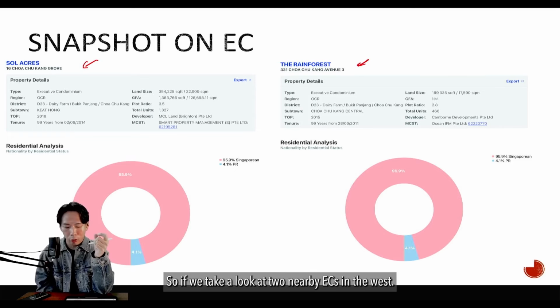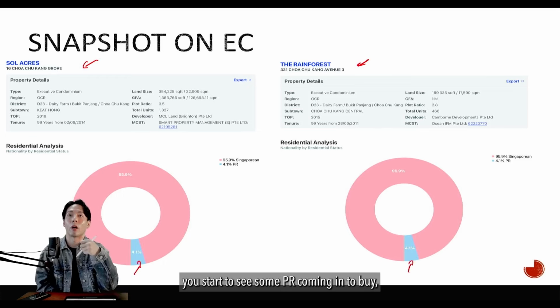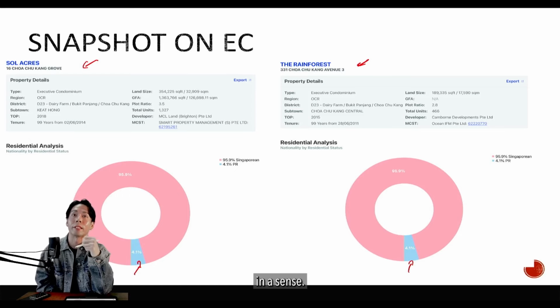So if we take a look at two nearby ECs in the west, Champions and Rainforest, you see once they hit 5 years MOP period, right, you start to see some PR coming in to buy. Of course, it's not a lot, but on average about 5% of PRs are purchasing these resale ECs. So that can explain why the prices for ECs are also going up in a sense.